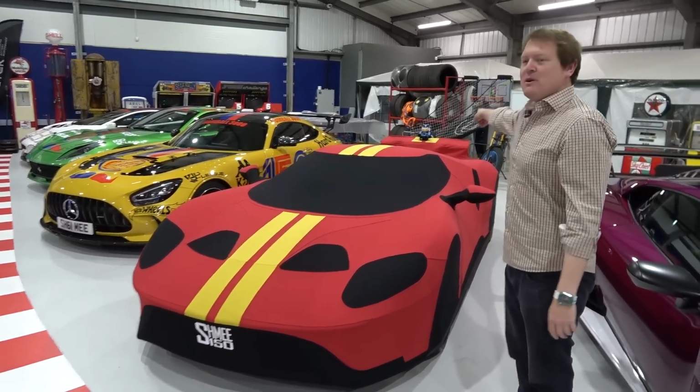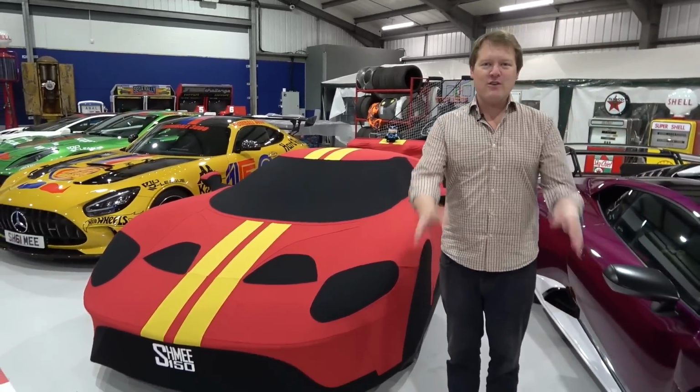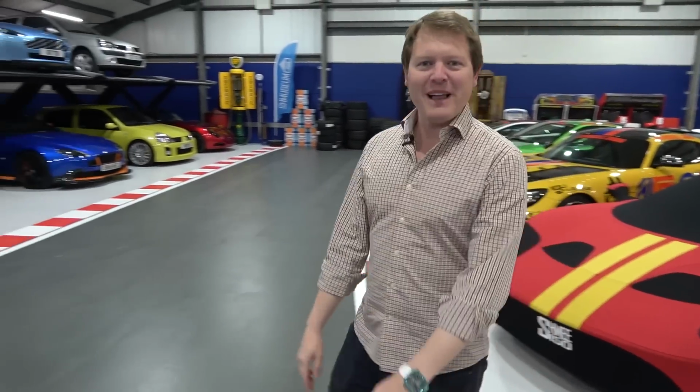And there's a Shmoo chilling out on the wing, I've just noticed back there. They seem to be popping up everywhere. In fact, you guys should probably start spotting where they're lurking in the background of the videos, which is quite fun as well, I guess.